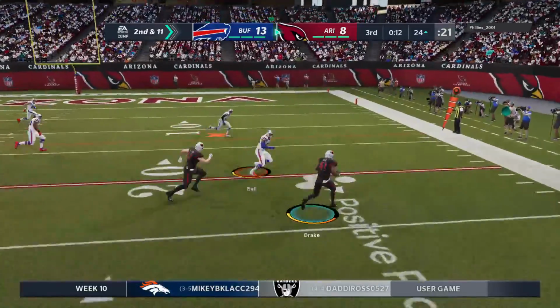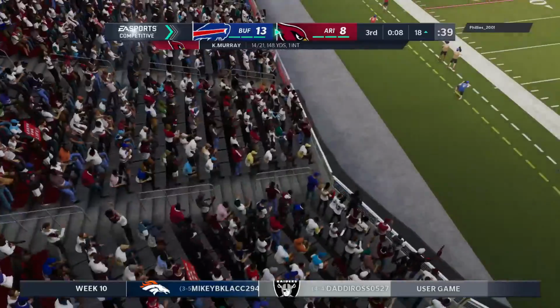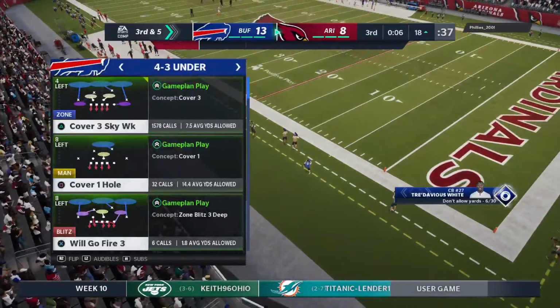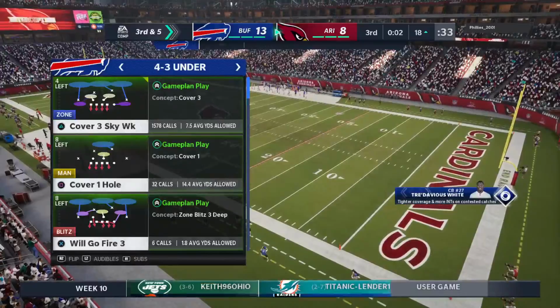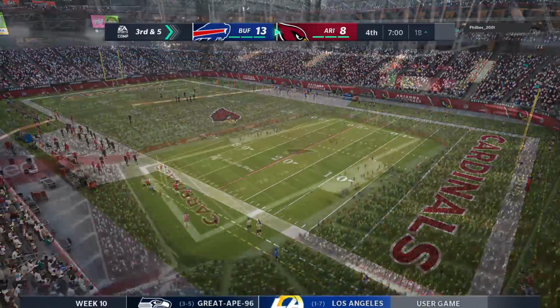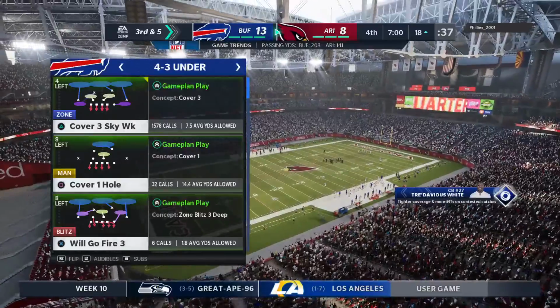Shotgun now from Murray. And he's going to find his man out of the backfield. That's complete. It'll be a gain of 6. And just like that, it's 3rd down. Brings up 3rd and 5. So they'll get a little extra time to come up with his 3rd down play as we played 3 quarters.